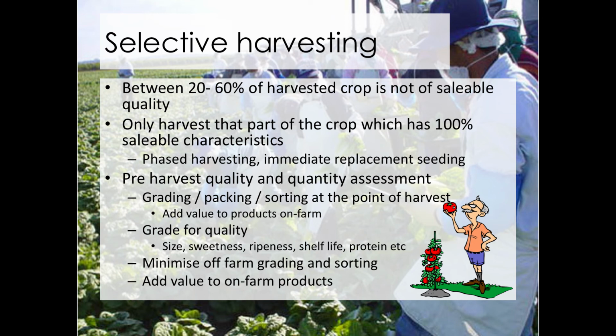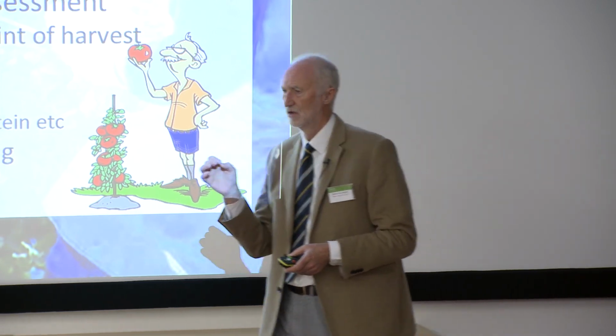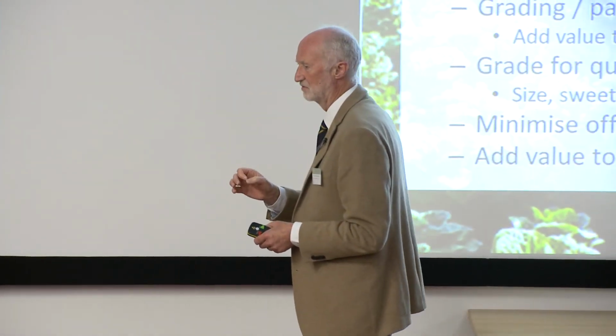One of the aspects of selective harvesting is the ability to grade at the point of harvest. So what I'm trying to do is, I'm on the side of the farmer all the time, trying to increase value to the products before they leave the farm.